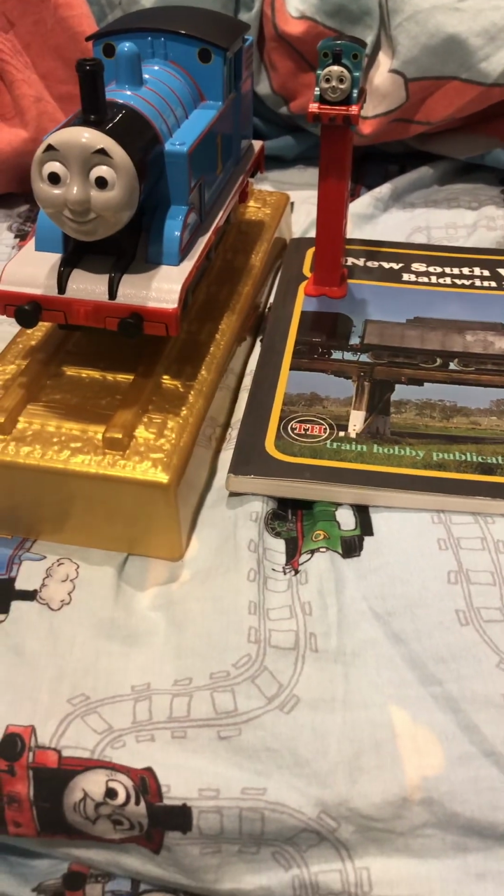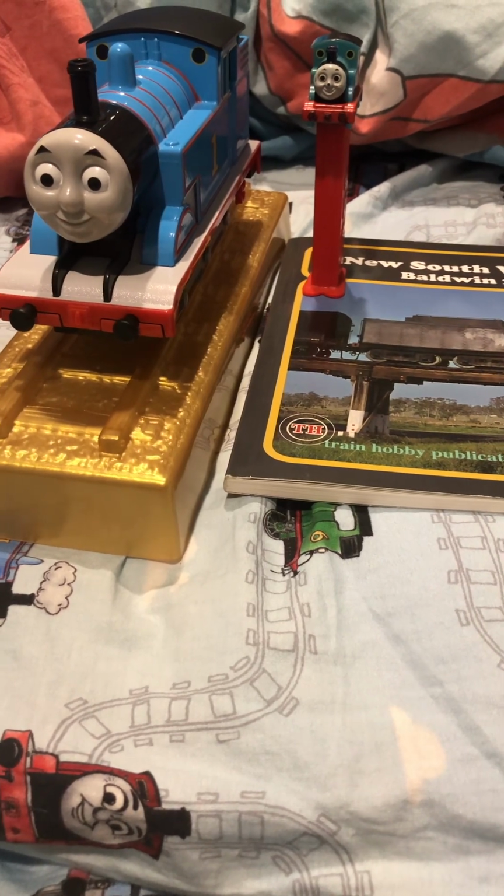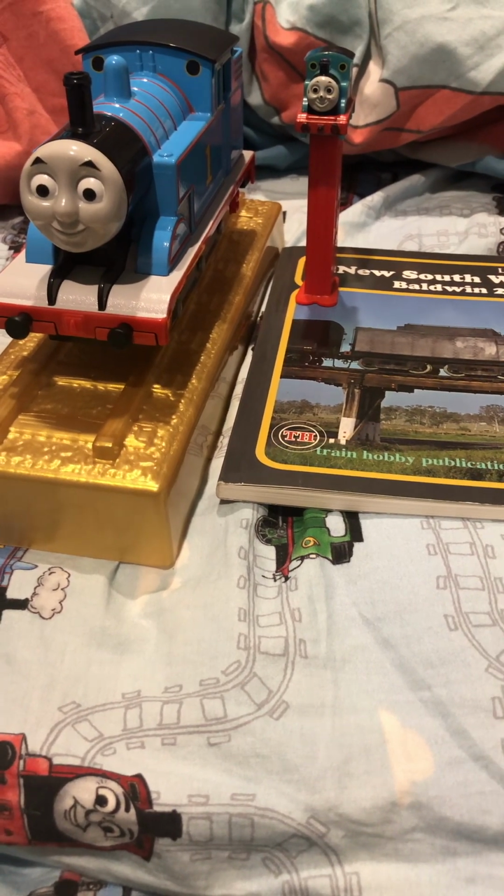Day Out with Thomas was a great event, and I will do it again in a heartbeat. From Oliver.